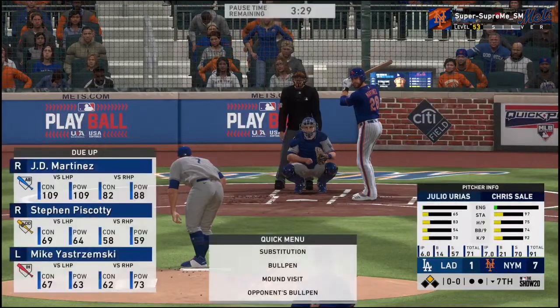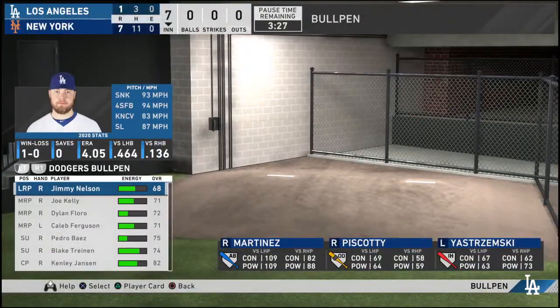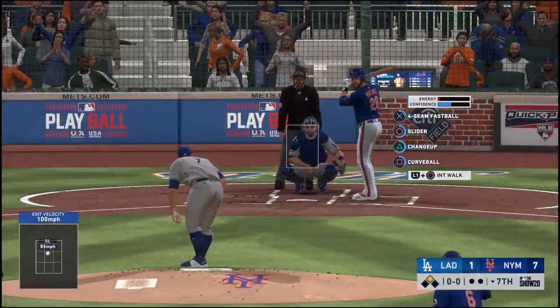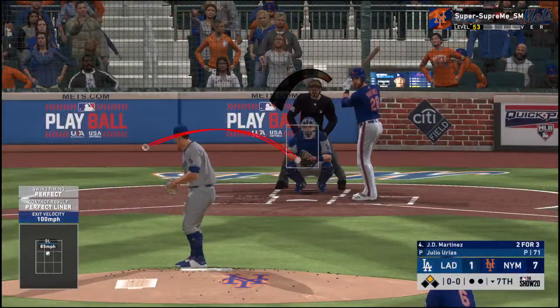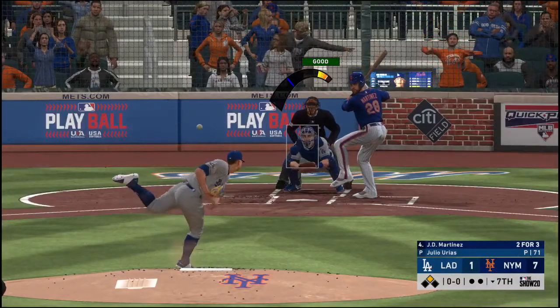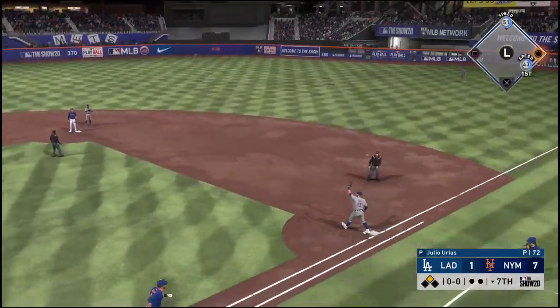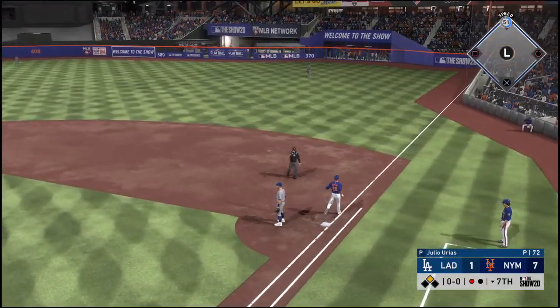Now batting, the left fielder, J.D. Martinez. Standing in now, J.D. Martinez. As he'll send a ground ball down to third. Throws in time, and that's out number 1.